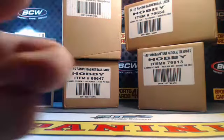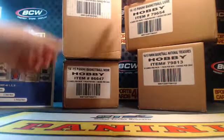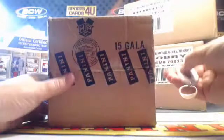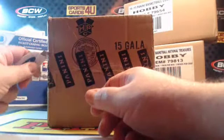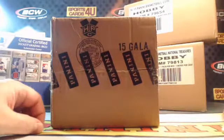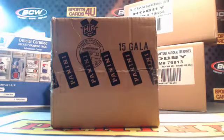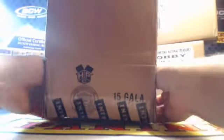Tonight's the first break we're doing this, so they're all brand new cases, and we will just continue until they're gone. So we got to pick the boxes we're gonna do. Start out with the Gala. This is an 8-box case here.